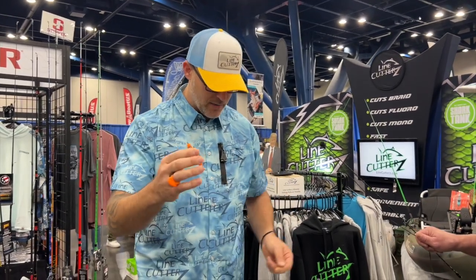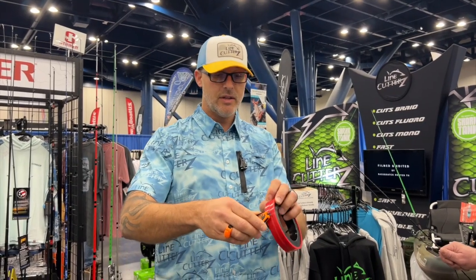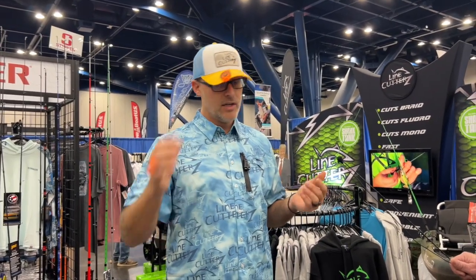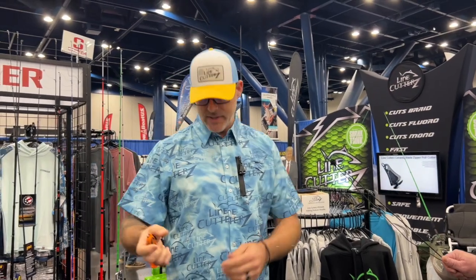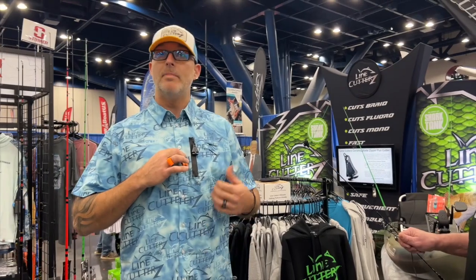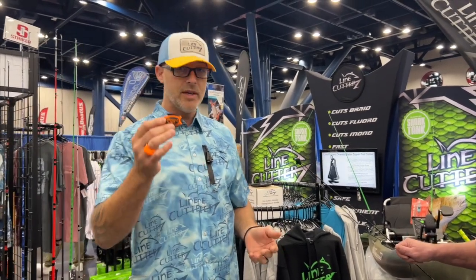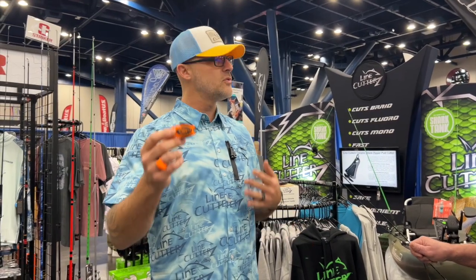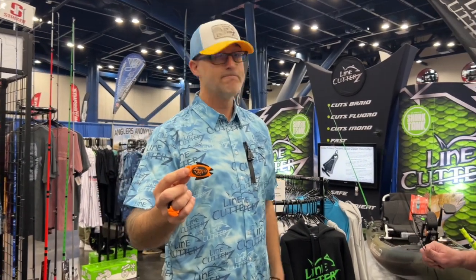And if I want to trim my mono or my fluoro, I now have my scissors to trim my double uni knots and my mono and fluoro when I'm done. I put it on my hat when I wade fish or kayak fish. A lot of deckhands now use these. They put it on a retractor, or I can put it on a lanyard, my power pole or trolling motor lanyard. So this one, first best cutting tool at ICAST, and this is what we're really focusing on at the show. How cool is that, Alicia?